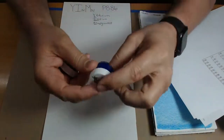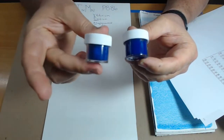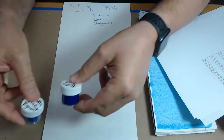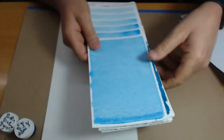I'll do a paint out. This is what it looks like. This is the paint. This is the pigment. So that's the pigment, and this is the paint. Let me show you, and then we'll paint it out as well.